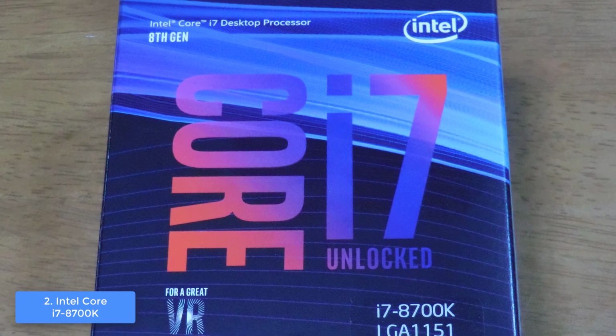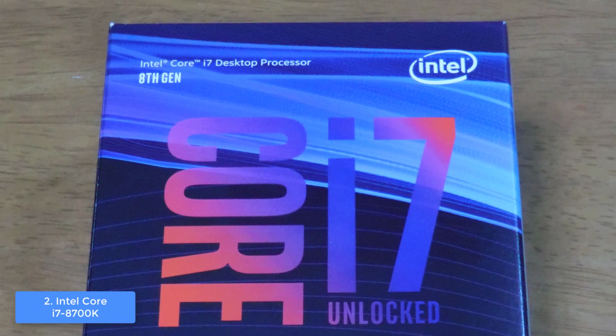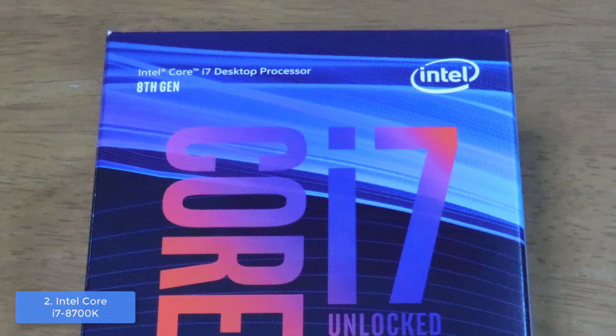To conclude, the Intel Core i7-8700K is worthy of considering, and if you ever decide to purchase it, you would never regret your decision.